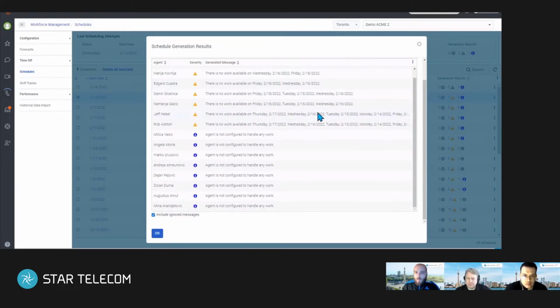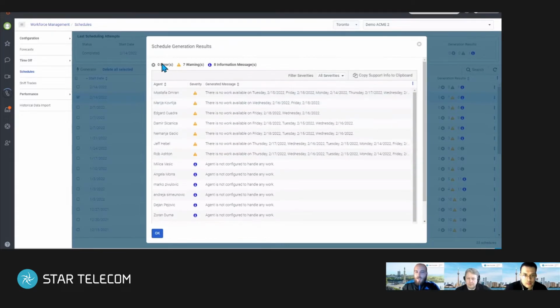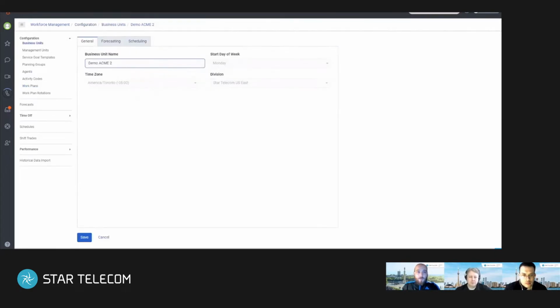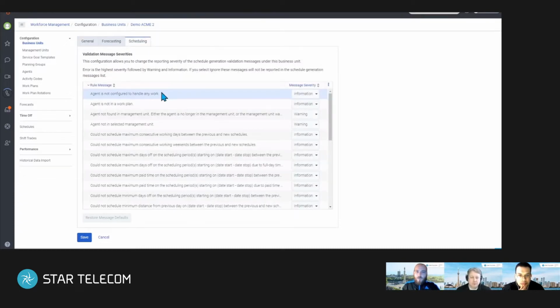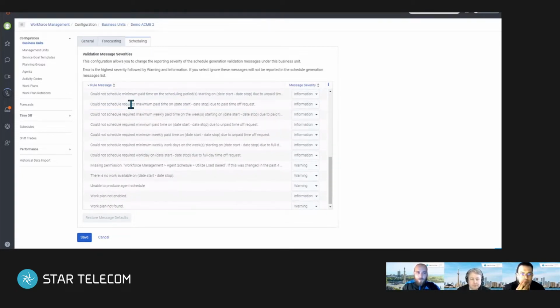Right now, we actually have the possibility to decide which type of message is going to be treated as an error, as a warning, as an informational message, or whether we are going to ignore that specific message. And that's being done on the business unit level. So let me just go to the business unit. On the business unit level, we have a new tab added called scheduling. And here we have all of the possible messages that we can get during the schedule creation, right?